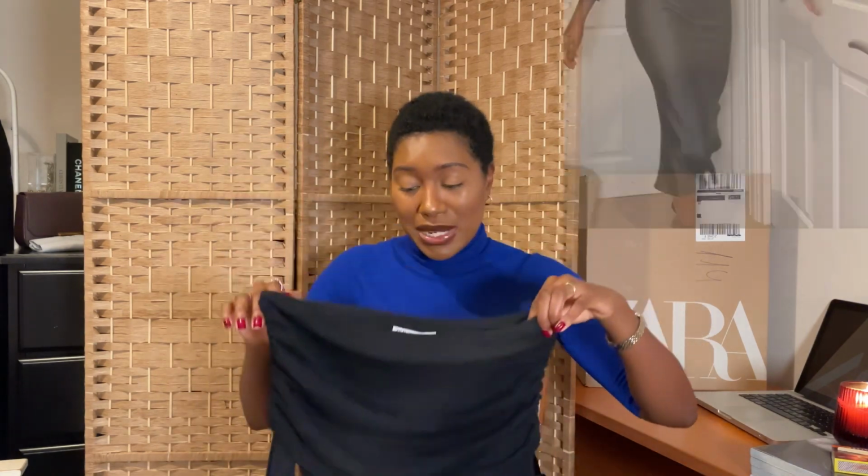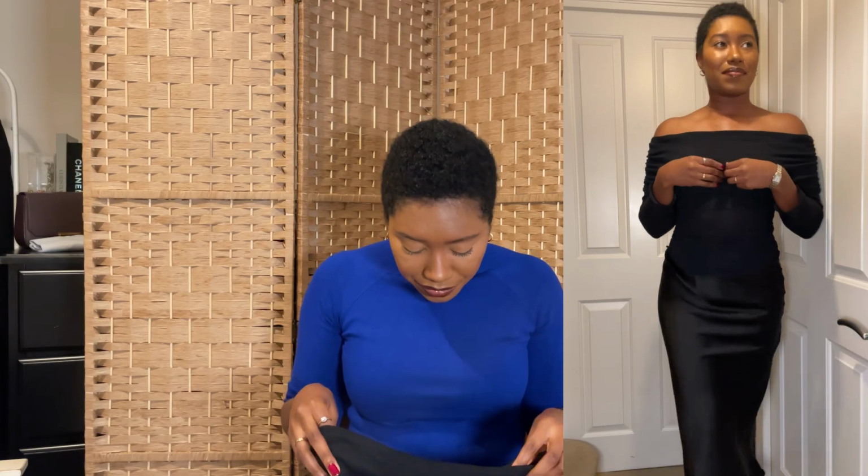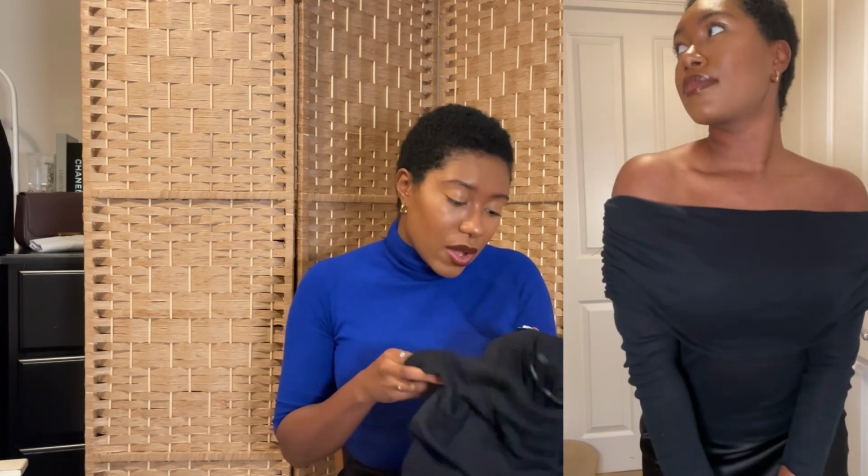Fabulous top. Really, really pleased that I picked this up. I think I got this for $17.99. Let me double check. Yes, $17.99, which I mean, for what it is, I don't think that's too inexpensive. Yeah, I think this was great. I also got this in a size small and it fit really, really well. I felt very snug in it. There weren't any loose hangings. It wasn't too tight. It fit well in all the right places. So very, very pleased with this top.